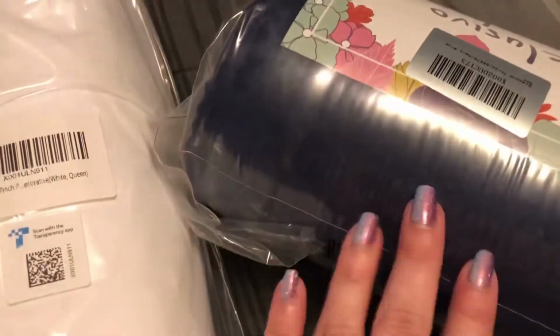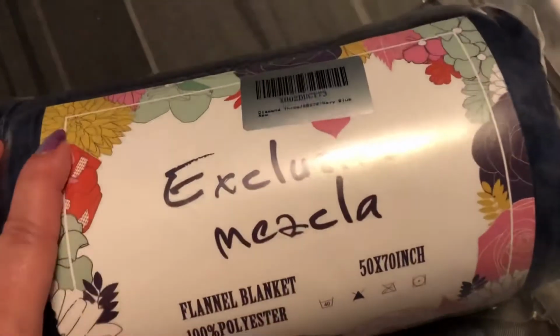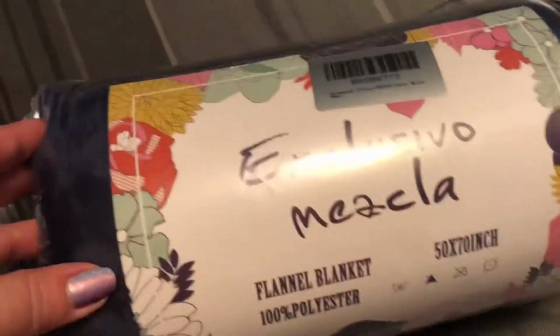And then I got this really beautiful blanket to go across the bed. It's real plushy and real nice. And here's what this packaging looks like. I'm like, they're trying to be minimalist, and I'm fine with that. And this is flannel, but it's not. I'll have to show you exactly what it is.